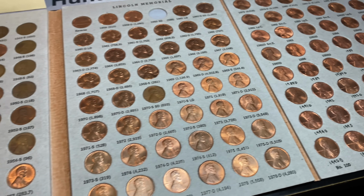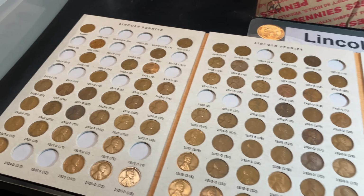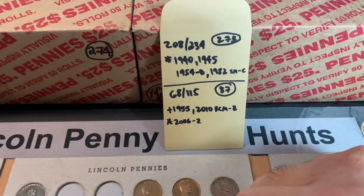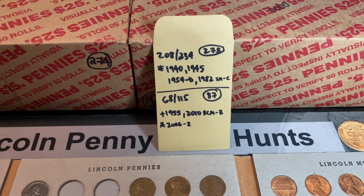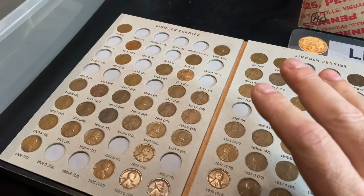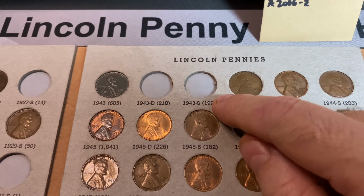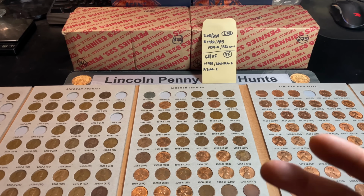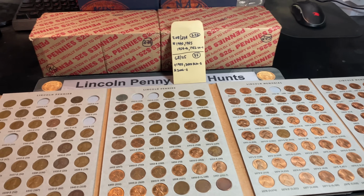Every single one of these Lincoln pennies have been found coin roll hunting. So far, after 273 boxes searched, we have slotted 208 of the 234 cents that this album holds. That means we're only missing 26. Unfortunately, the 26 we're missing are either tougher dates or tougher finds in bank boxes. That being said, stay tuned for another 2-box hunt when we continue our quest to slot another cent in this Dansko Lincoln Penny album.